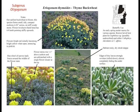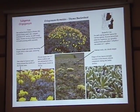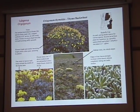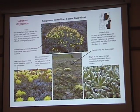This is our earliest buckwheat, and a very pretty little plant, a real compact, woody little plant that grows out in the rocky shrub steppe. And it's just covered with these blooms when it's in the peak of bloom. It starts off with red flowers, or red buds, which turn yellow as the flowers open up. The leaves are rolled down so that the underside of the leaf is just about completely invisible. You can't see it because the sides are rolled down, and so the leaves are almost tube-like or tubular.